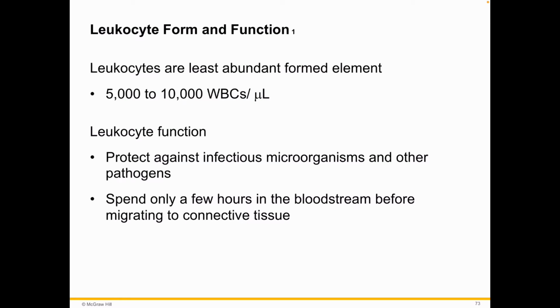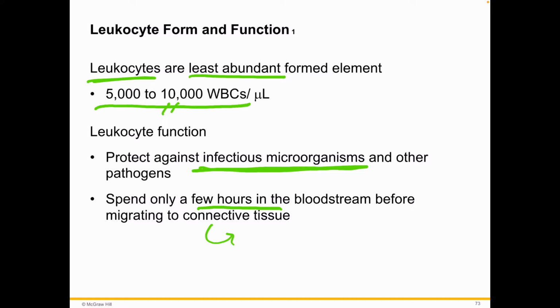Okay. So, leukocytes, or the white blood cells, are the fewest. It's only 1% of the hematocrit, right? And so we've only got about 5,000 to 10,000 of these white blood cells per microliter. And what do they do? It's mainly about invasion. So they protect against infectious organisms. We're finding out they play roles in cancer prevention in the body, like an innate cancer prevention, which is very exciting stuff. Most of them only spend a couple hours in the bloodstream, and then they migrate to the connective tissues, where they start monitoring the tissues and checking for things like rogue cells or invaders or just damaged tissue.